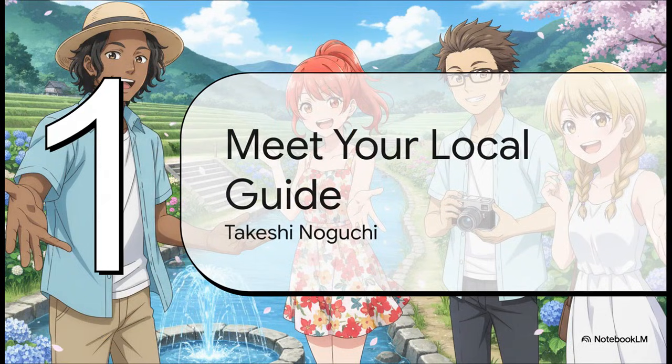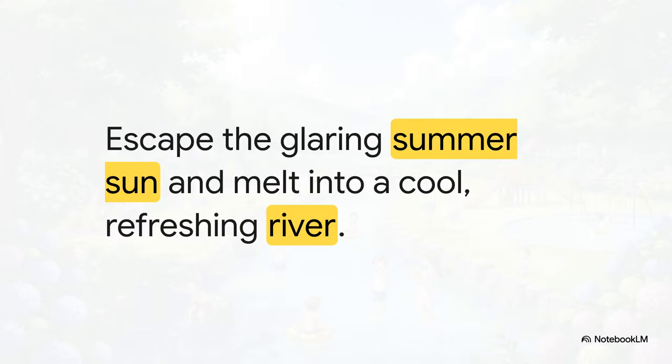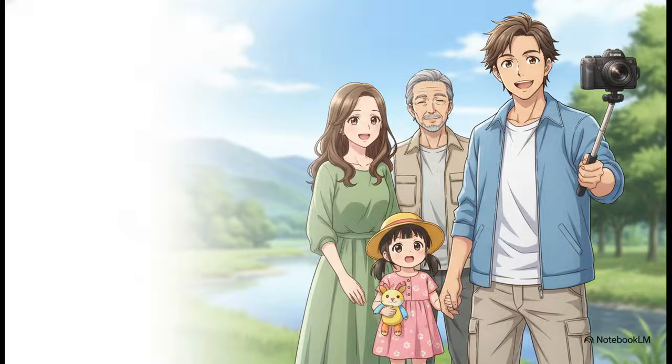Section 1, meet your local guide. Okay, we all know that exact feeling, right? That glaring, oppressive summer sun that just makes you feel like you're literally melting onto the pavement. When the temperatures skyrocket like that, you really need an escape. And sure, the beach is great and all, but sometimes you just want the crisp, cool, shaded relief of a freshwater river. Now to find the absolute best local spots, you gotta have a great local source.